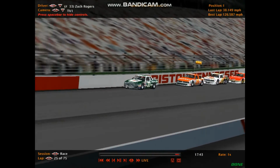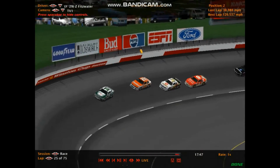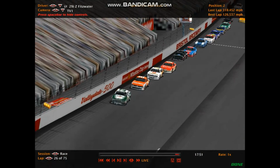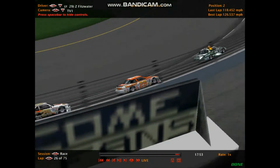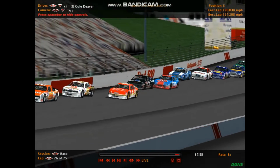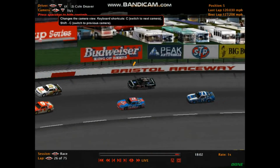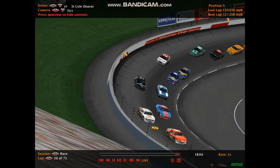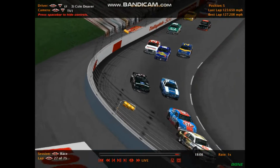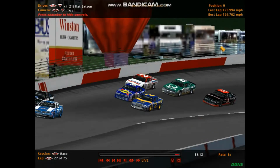And what a start Zach Rogers got right there, as you see Fitzwater and Batson and Shelton trying to close up a little bit. Batson looks low, Shelton looks lower on the track. Cole Deaver and Mike Becker, you got the 3 and the 43 right there together. That is for 5th. And Becker pours the power to that Richard Petty-colored Pontiac, and he gets by the Earnhardt cars, and three wide back there. I don't like the look of this right there.